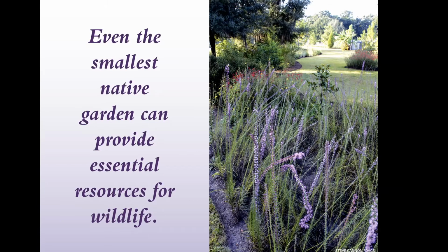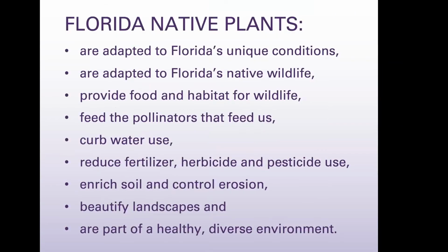And so in this way, we're helping to create pathways within our built environment that, again, provide that safe passageway and those essential resources for wildlife and pollinators going between those larger natural areas. So again, to quote Doug Tallamy, let's raise the bar for what our landscapes do, not just for us, but for wildlife.